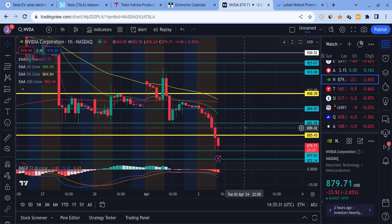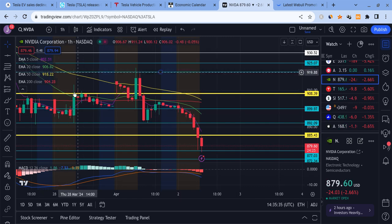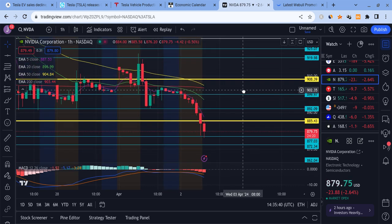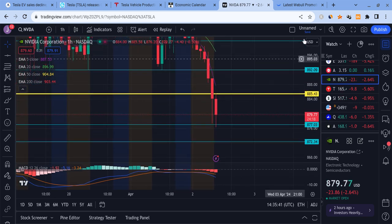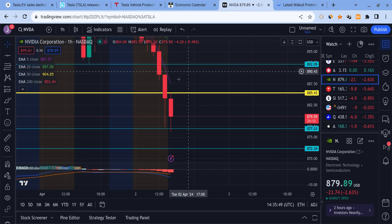For Nvda, we lost 892. We had this tight range between 908 and 892, back and forth, and we ended up losing 892. So now we're back at around 877 or something. If we lose this, 872 is coming next, so this looks a bit more bearish. We also have resistance at 885 and 892. Nvidia is looking a bit more bearish.